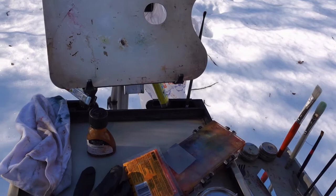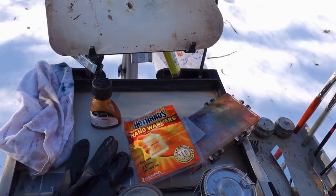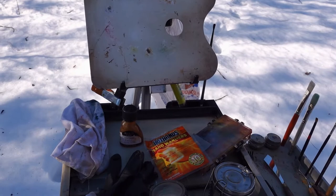I have these chemical hand warmers. These work really well on a cold day. It's not very cold here. The local Leavenworth people have told me that this winter and the past few winters have been really mild, and they recognize it as climate change. Unfortunately, they're just not getting the snow and the cold temperatures like they used to. I guess we're all seeing that.